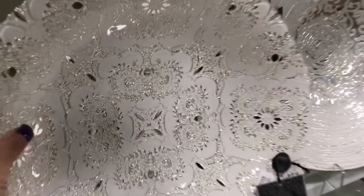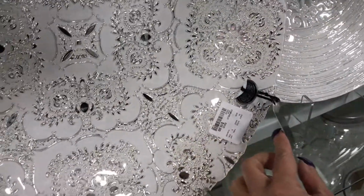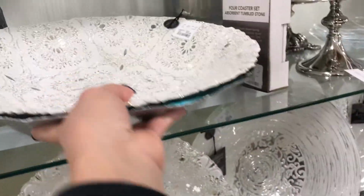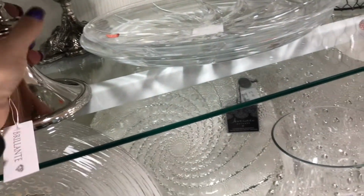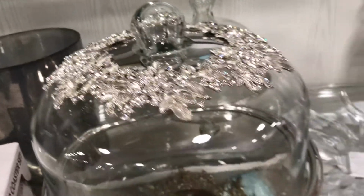I love the white detail on these. These are stunning. Absolutely stunning. This is only $16.99. Well worth it. And here you go. Look at that. These bowls, $16.99. Guys, I gotta show you the detail to the top of this. Let's see. You see this? Look at the detail to that top. That cake stand. Oh my God.